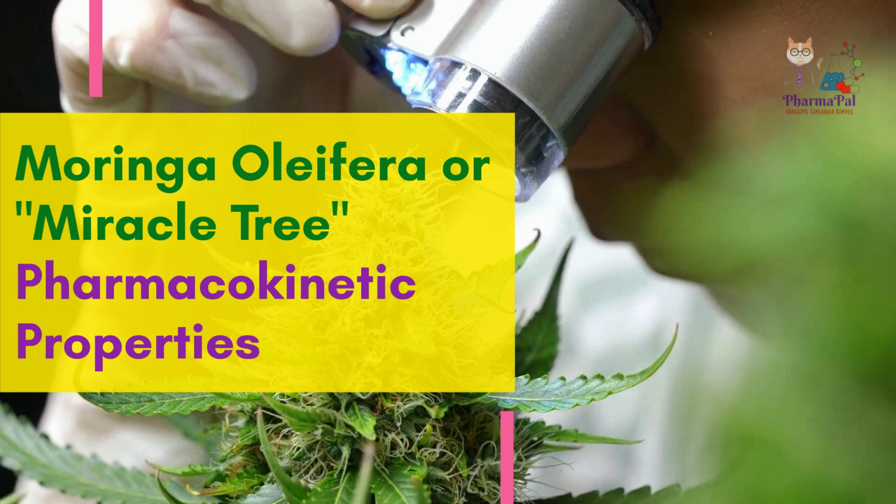What is Moringa Oleifera? Moringa Oleifera is a tree native to parts of Africa and Asia. It's known for its nutritional value and medicinal properties. The leaves, seeds, and pods are packed with vitamins, minerals, and antioxidants, making them a popular choice in traditional medicine.